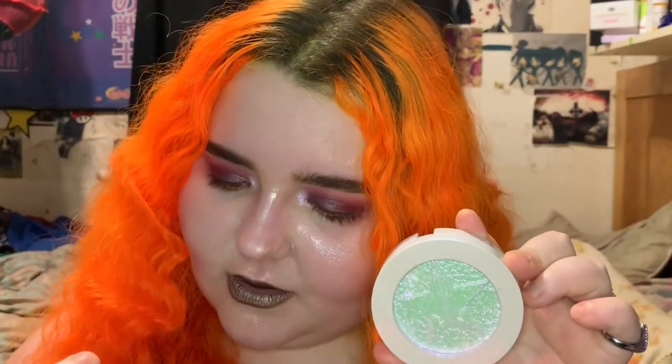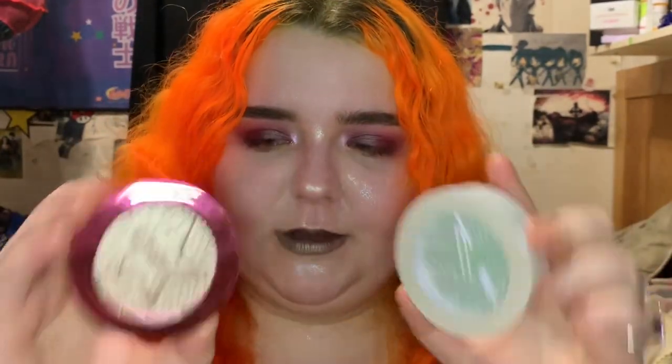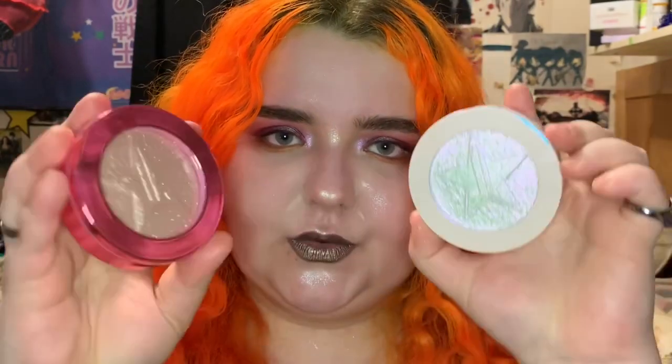For $50 US, you get 8 grams of product, which is the same amount of product that you get in the Supreme Frost. And looking at them, it looks like the formula would be similar. I saw Beauty District do a review on these, and she thought that the formulas would be similar. Then she swatched them and she was like, oh wow, they're not similar. So I'm kind of intrigued. I haven't swatched them next to each other yet. I do have all 3 shades.